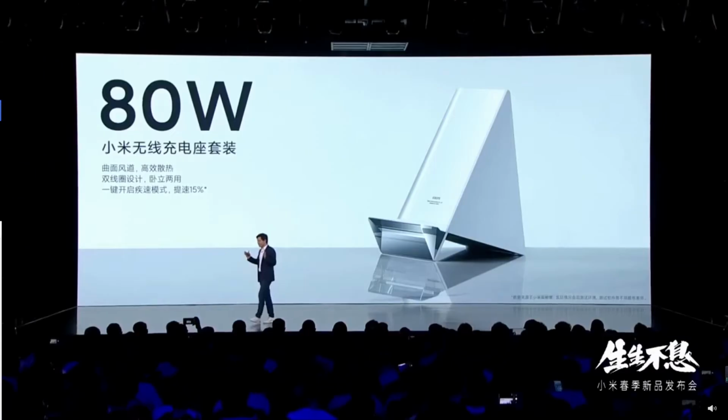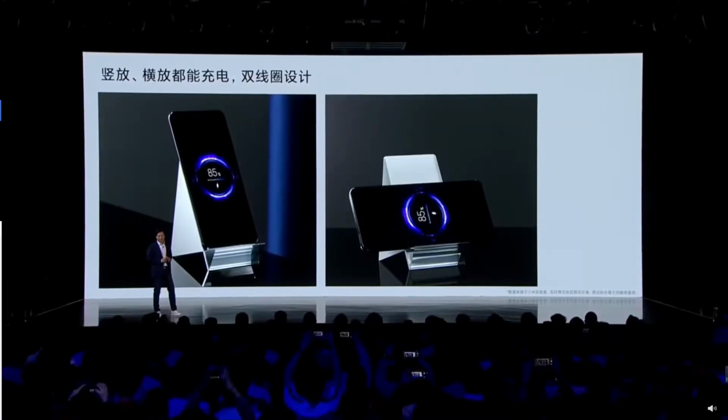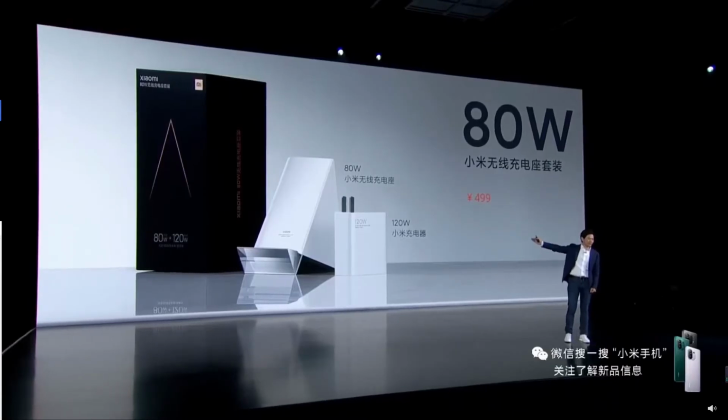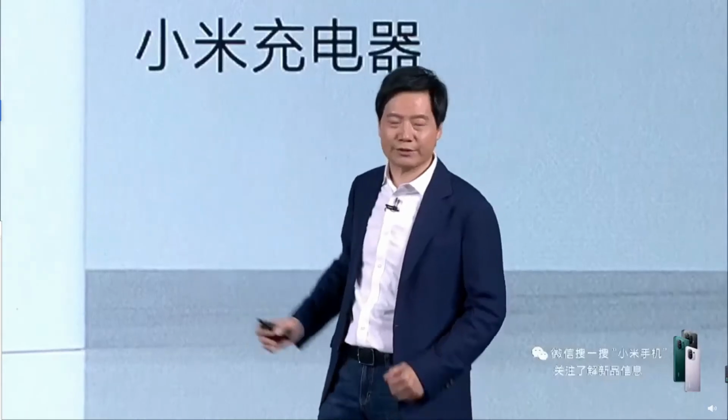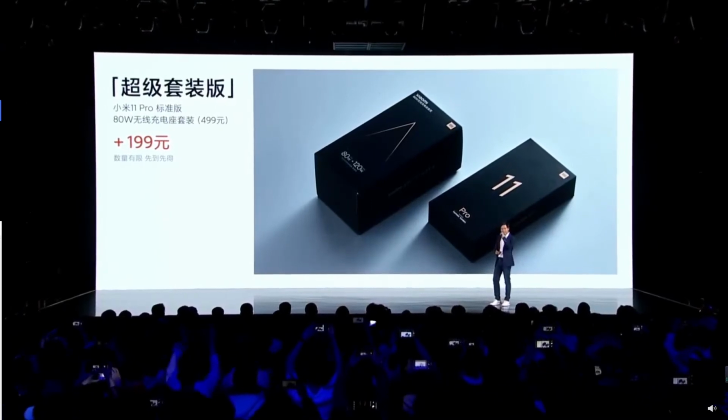They also announced an 80-watt wireless charger, which actually allows you to have that 36-minute fast charging. Great looking wireless charger, looks like a trophy. But yeah, that costs around 499 RMB at the time of launch. But if you purchase it with the Pro, that's discounted at 199 RMB, which is very cheap. I mean, apart from all those specs, the key highlight here is the camera.